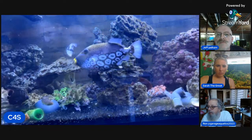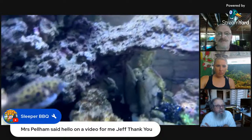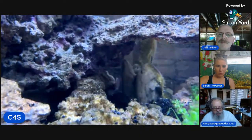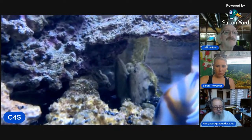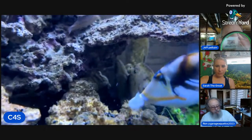Oh, one of the eels already got a piece and is struggling back there to get it. Very well. Fighting with the small puffers for a piece. Those are green spotted puffers.